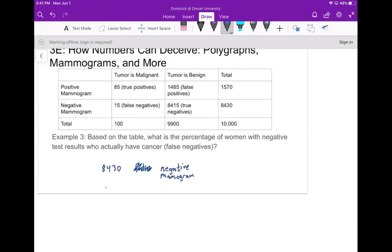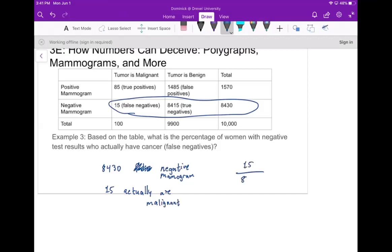Right? But there are 15 that actually have it out of that group, because we're looking at all the negative ones. So we're looking at these three pieces of data. If we do 15 out of 8,430 and multiply that by 100, we would get that if you test negative, there's still a chance that you have it.